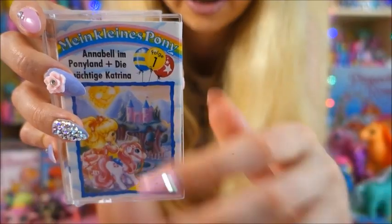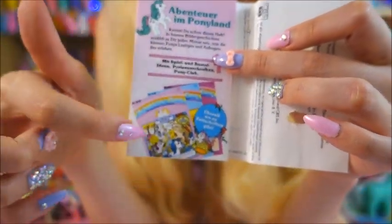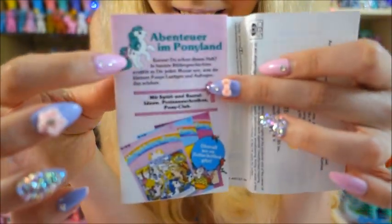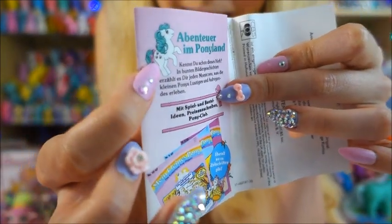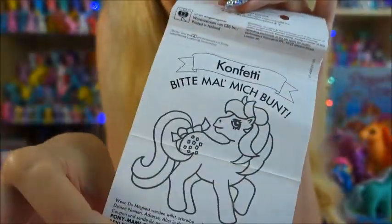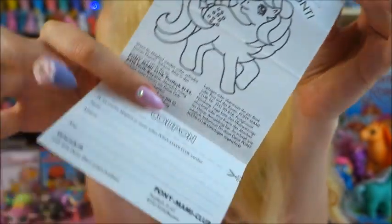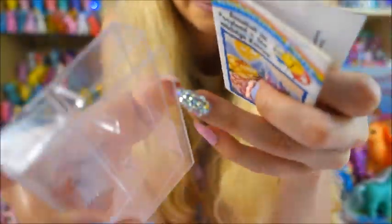This is the cassette, it doesn't look very interesting, but the inside is also pretty cool. At the back you can see the ponies here, and here is an advertisement for the pony magazines that I do showcase videos of. I have a lot of them. That's interesting because this is actually a pony that I think has never been released in Germany. It's a Cupcake. And then inside here, an advertisement for the Pony Club. And here you could color in. This is supposed to be confetti. So cool what's inside this little booklet from the My Little Pony cassette tape.